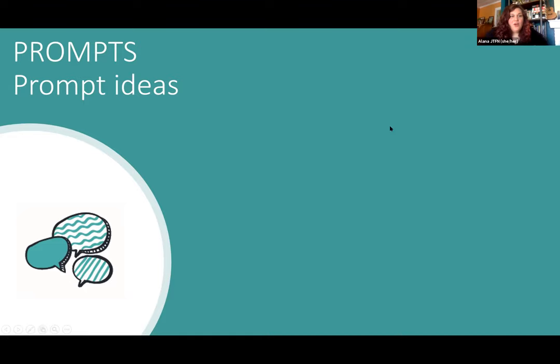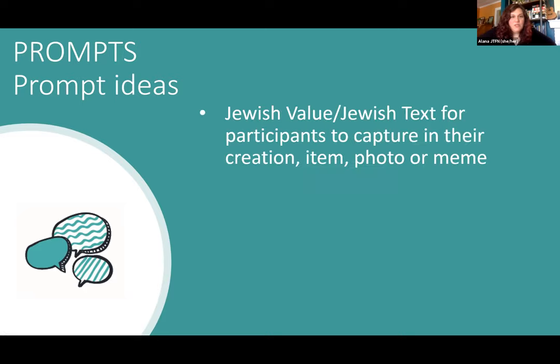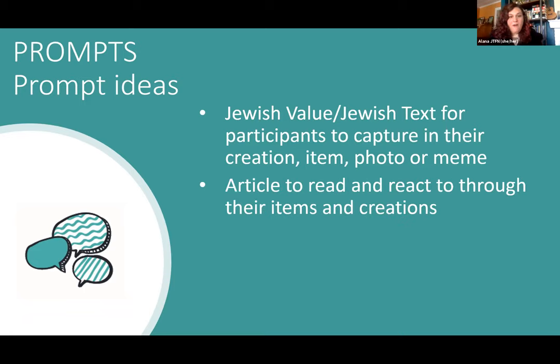So for prompt ideas, what can you do to guide all these different games, to guide your different discussions, just as we would in person? Think about different Jewish values or different Jewish texts for participants to capture in that creation or item or photo or meme that they're going to bring to the meeting. Think about an article that you might want to have them read in advance of the meeting that could inform that discussion or help with what they create.